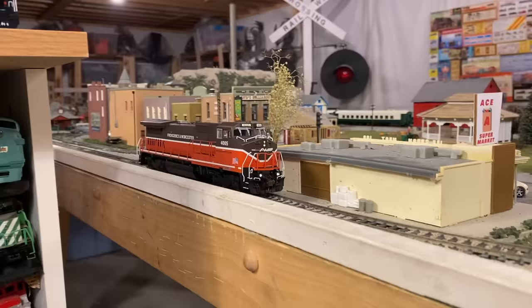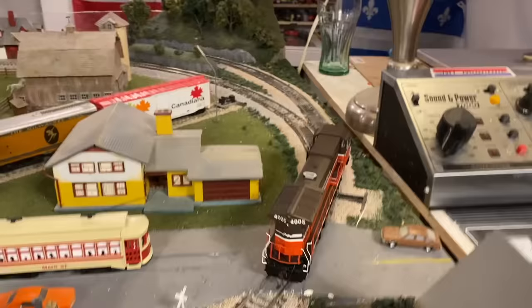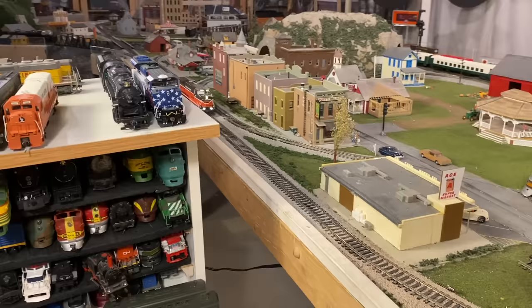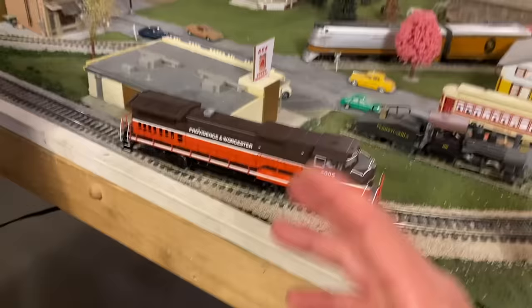What a gem. It's got lit number boards. It's got ditch lights, everything, all the bells and whistles. And given that it's an Atlas, it's pretty darn quiet too. Yeah, those lights are mighty bright. I love it. What a fantastic locomotive. This thing is definitely going to see a lot of use. I already really like it.